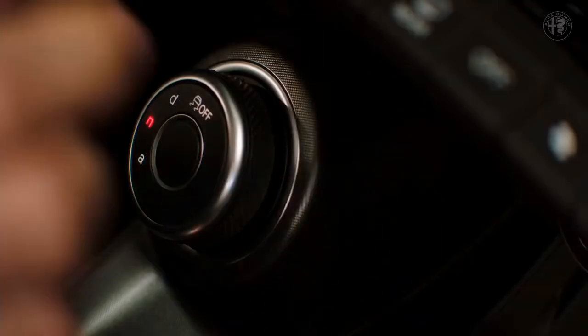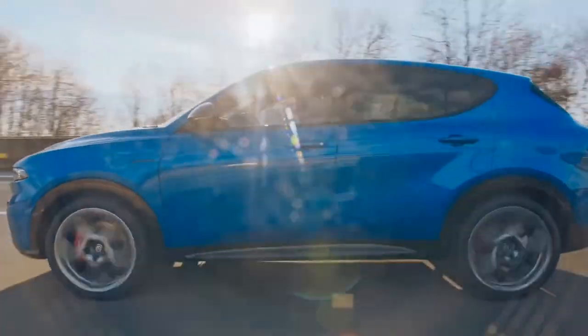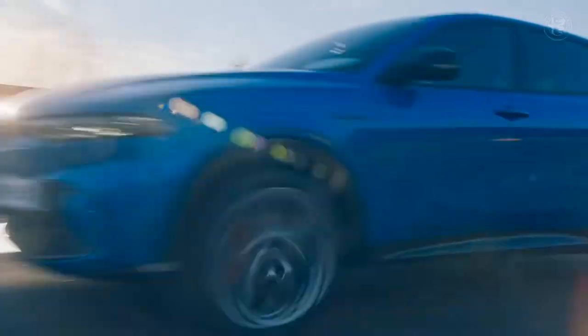The Alfa DNA mode selector also integrates electric functions for you to perfectly adjust all driving parameters according to your route, to your efficiency targets, and of course, to your mood.